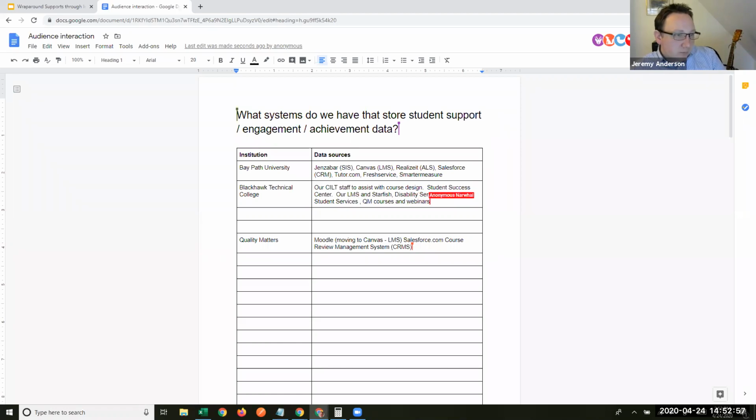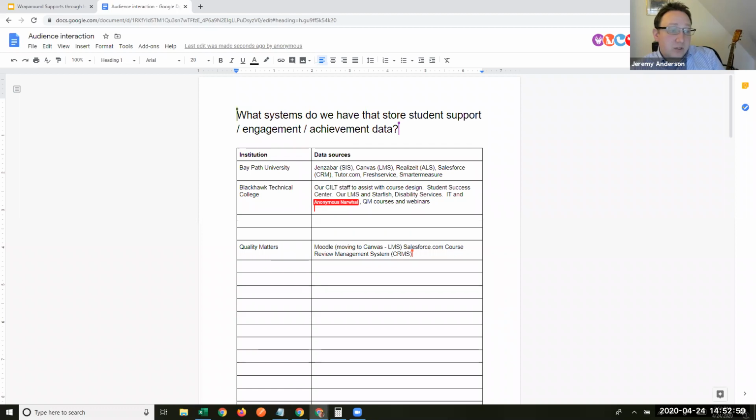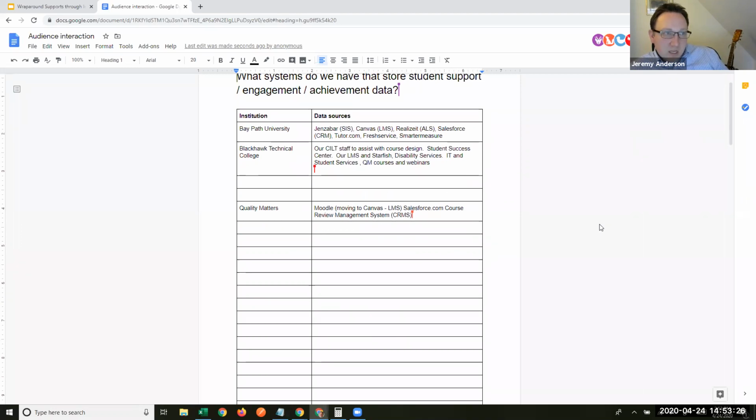So I see another Salesforce institution. Well, Quality Matters uses Salesforce. I didn't know that. That's neat. All right, so I do see a couple of other institutions or other users floating around in here. If you do have thoughts, I'll give it another minute here, but it looks like we are winding down. The jackalope almost wanted to do something at one point.